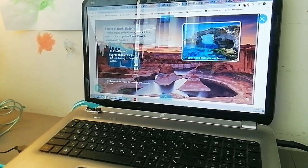Hydrosphere is the Earth system having to do with water. The Colorado River shaped this canyon over thousands of years. Look at that beautiful canyon. Wow.